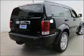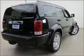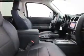Savor your listening experience with this premium sound system. Brake safely with the anti-lock braking system. Heated seats comfort you on cold winter days.